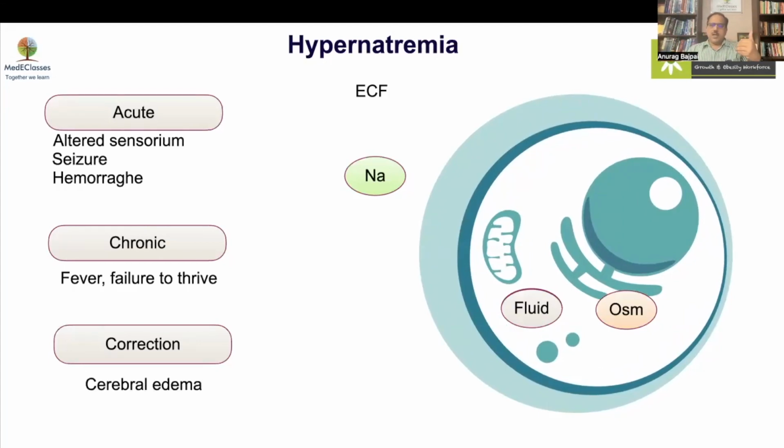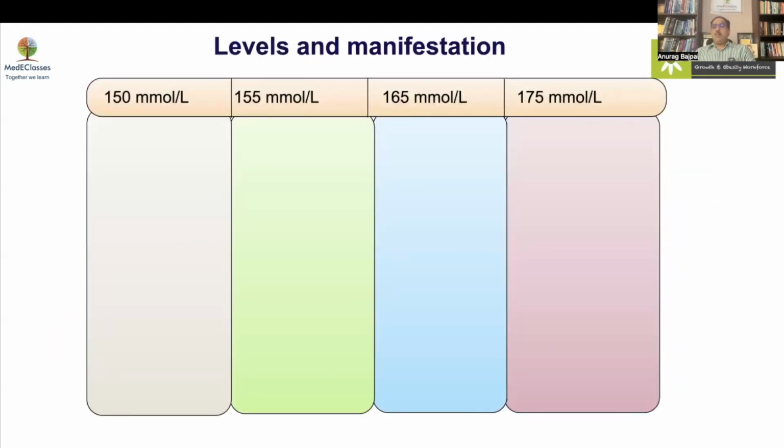So the acute manifestations of hypernatremia, as I said, are more towards cell shrinkage. The effect of treatment may actually cause cerebral edema in that perspective. Now, manifestations will depend upon the levels and the rate of rise. So if you have a chronic hypernatremia, as in chronic hyponatremia, the symptoms will be less. If you have acute ones, the symptoms will be more in that regard.